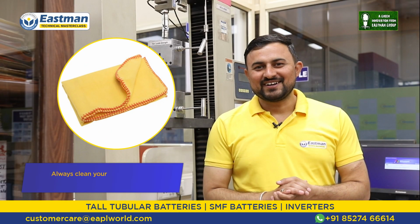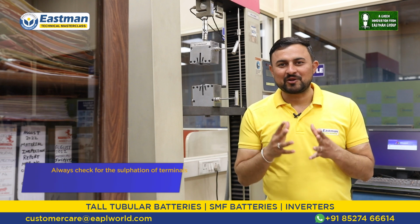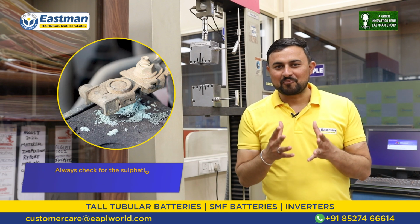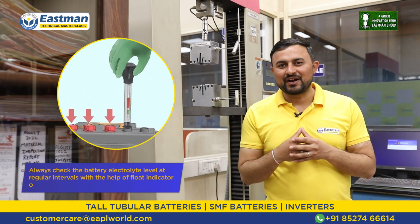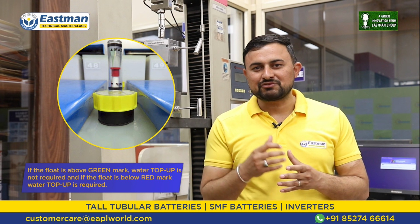Always clean the battery with a cotton cloth which is completely dry, and at your battery terminals you should check for sulfation. If any, then clean it with hot water and apply petroleum jelly. The charging voltage of your inverter should be always up to 14.4 volts. Always check the electrolyte level of your battery with the help of a float water level indicator. If the electrolyte level is above the green mark, then water top-up is not required.